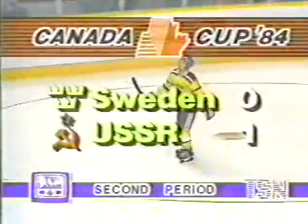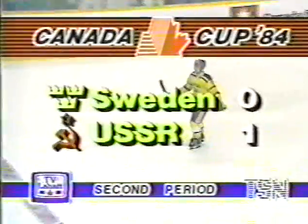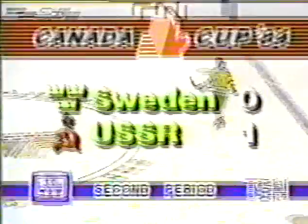Back to the Soviet blue line, out to center. Kent Nilsson trying to pass. In over the line, a shot. That was blocked, as Thomas Eriksson fired one. And it comes all the way back down to the left of goaltender Lindmark. Whistle on the play. We have 13:19 remaining. The USSR leads Sweden 1-0 in Canada Cup 84.